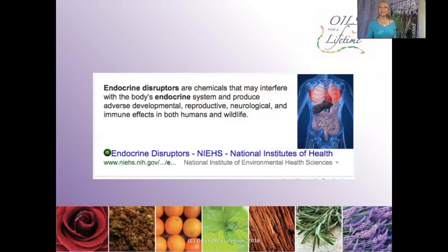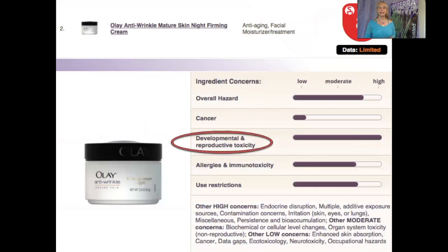So what is an endocrine disruptor? Well, it's a chemical that interferes with the body's endocrine system and produces adverse developmental, reproductive, neurological, and immune effects in both humans and wildlife. That means it's not only harming us, it's also harming the environment. That's a really big thing.